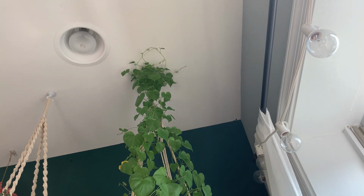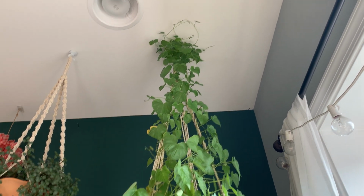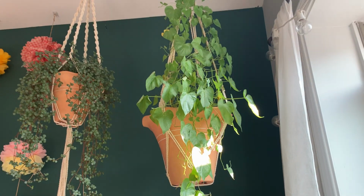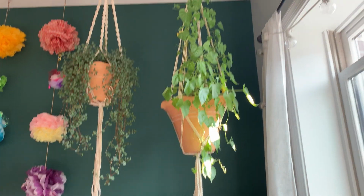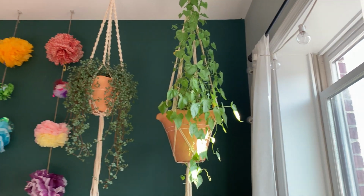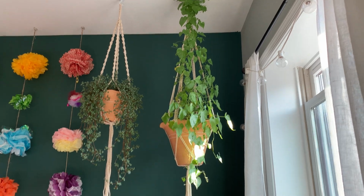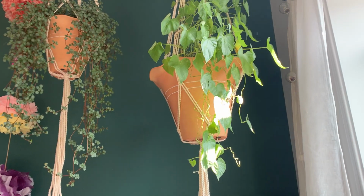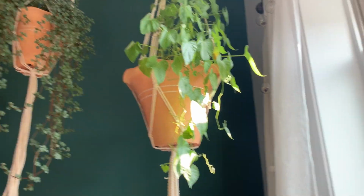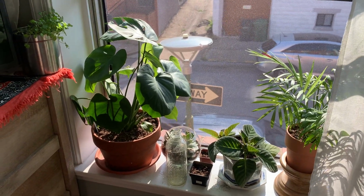It like climbed all the way up there, and there's nowhere else for it to go really, but I'm probably gonna remove this and replace it with something else. But for now, it looks really nice on this hanging wall because it's so bushy and just climbs up. But it's not really meant to be an indoor plant, so I think I'm gonna have to get rid of it. And then on this windowsill, we have these guys.